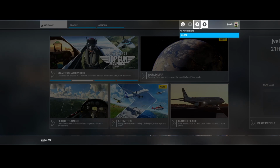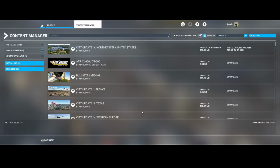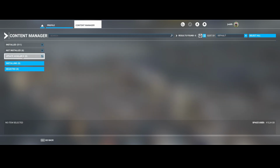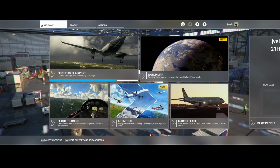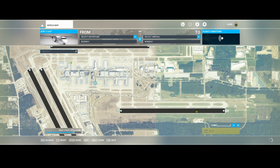But to show you quickly how to get it, you need to go to your profile page, and in the profile page, you can go to the content manager. Likely if there's an update, it will show update available over here. Then you select the update and simply install it. To save some time for this video, I already did it because it will take some time, right? It's roughly 1.7 gigabytes if I'm correctly remembering, and it will take some time depending on the speed of your internet connection.